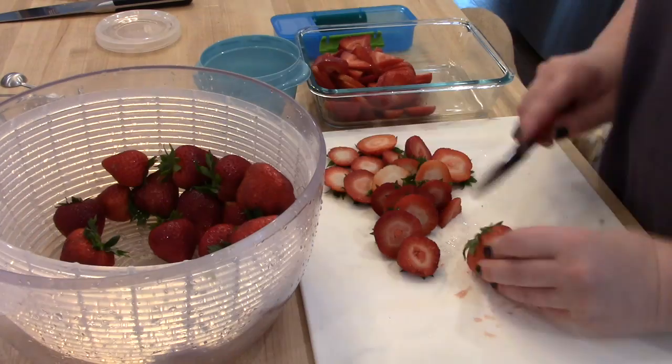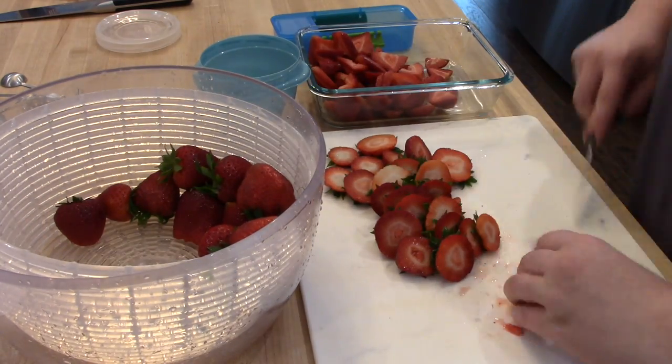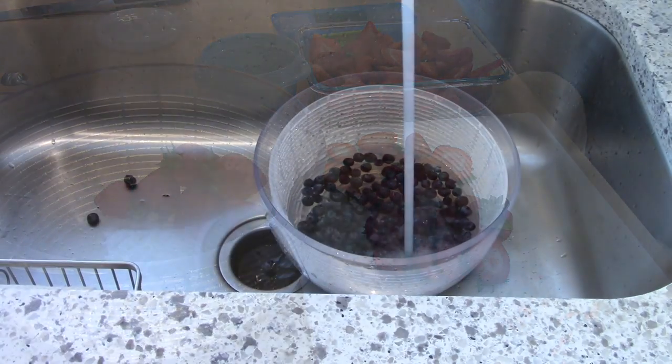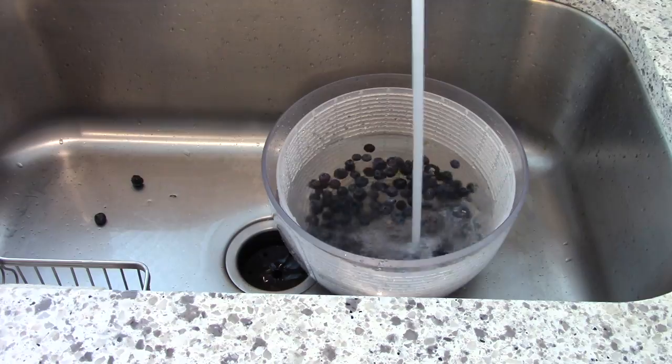They don't keep for a super long time, probably, I don't know, I would say anywhere from 3 to 4 days, but honestly, we eat them before that. The kids love strawberries, and so as long as I have fresh ones in the refrigerator, I will put them in their lunches and they can have them with breakfast.